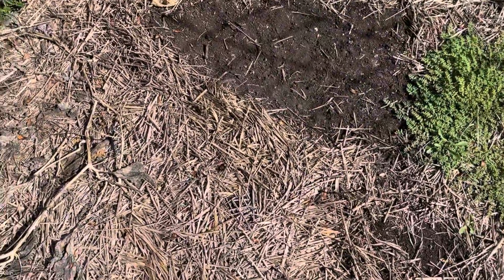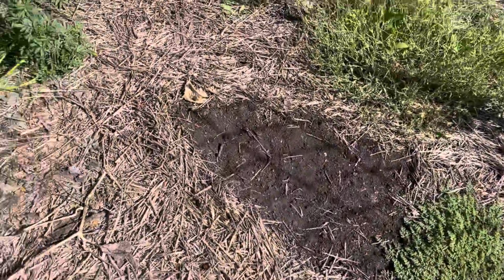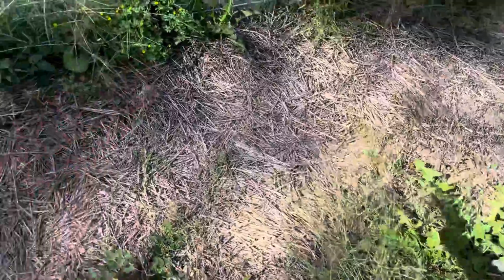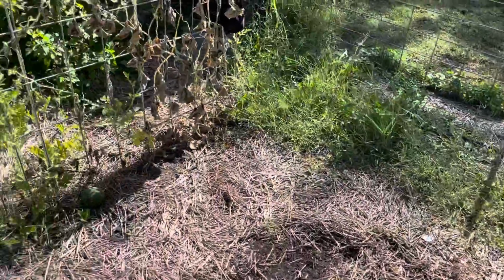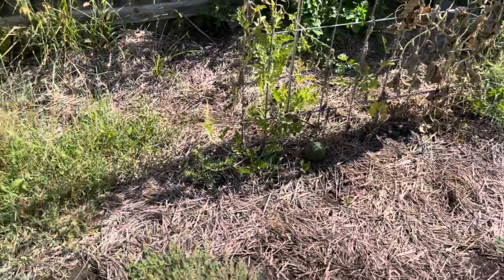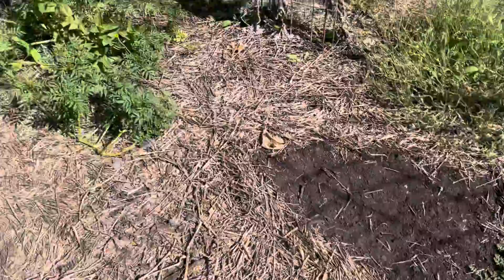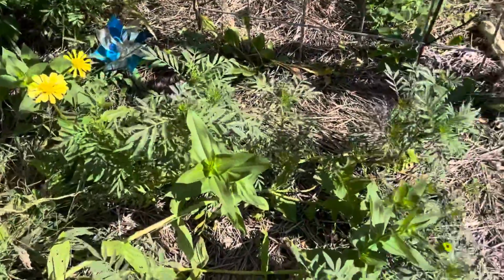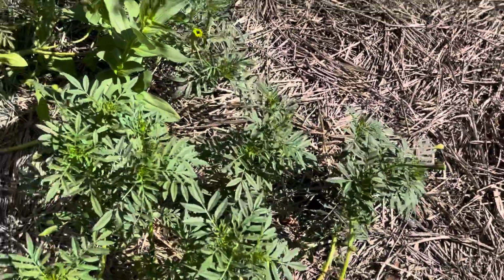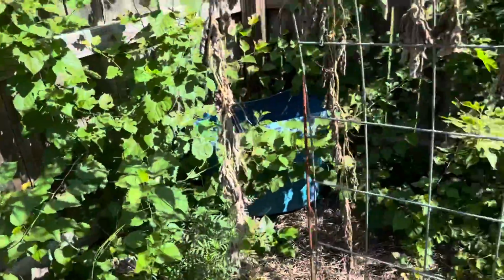I have absolutely no idea what could have pushed this aside. No clue. Raccoon? I have chicken wire. I might have to look for an entrance or escape area because I didn't move that. Zinnias and marigolds are loving the fact that the pumpkins are no longer choking them out, as are all the weeds along the fence line.